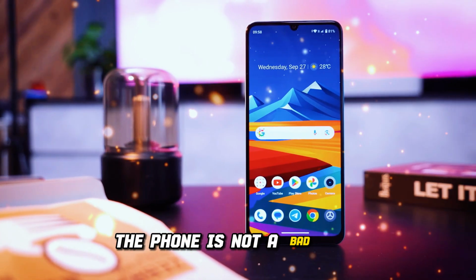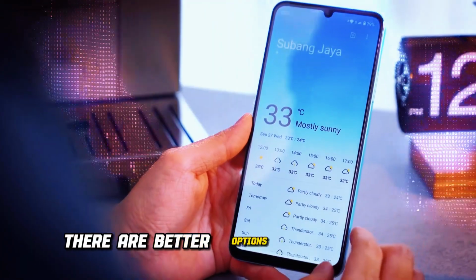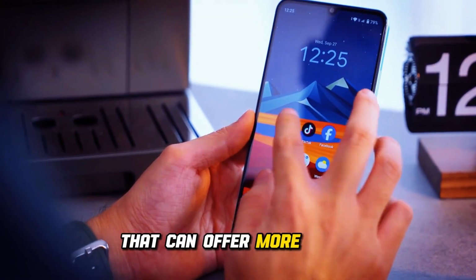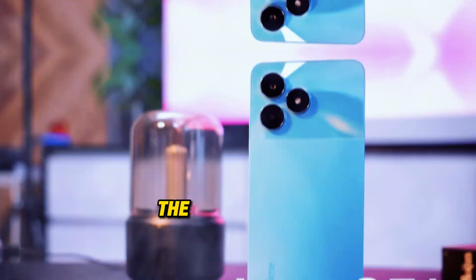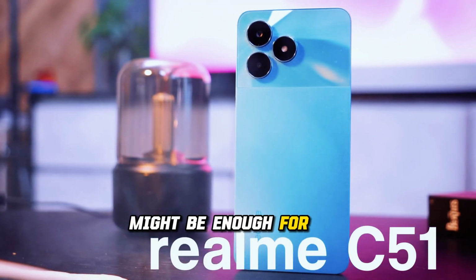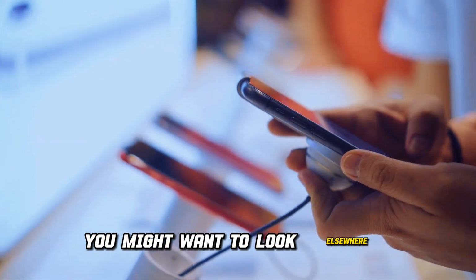The phone is not a bad deal for its price, but it's also not a great one. There are better options in the market that can offer more value for your money. If you're looking for a cheap phone that can do the basics, the Realme C51 might be enough for you. But if you're looking for a phone that can do more than that, you might want to look elsewhere.